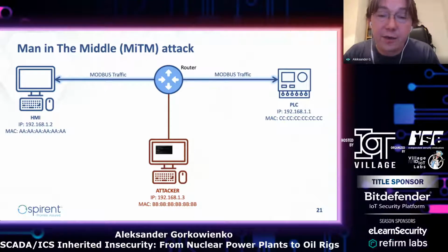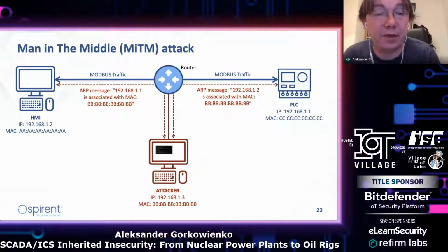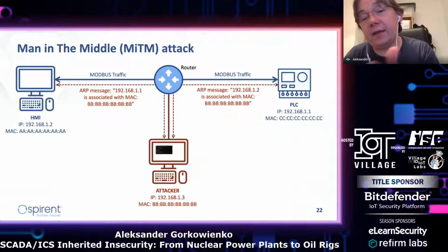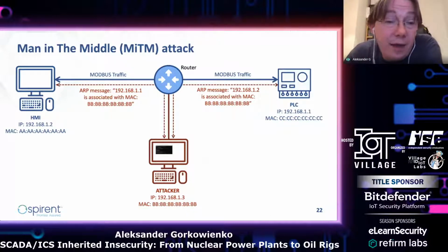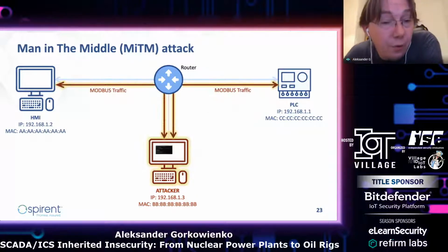It's quite an interesting thing, because what we can do now is use typical ARP spoofing. We can send ARP messages to the network and reassociate the IP addresses of the HMI and PLC with the MAC address of the network card of an attacker. And now it says, from now on, this IP address is associated with my MAC, and the other IP address is also associated with my MAC. If the router is simple, with no protection there, the devices say, yeah, that's fine if you say so. So from now on, the whole traffic goes through you. And once it goes through you, obviously you can do whatever you like, right?